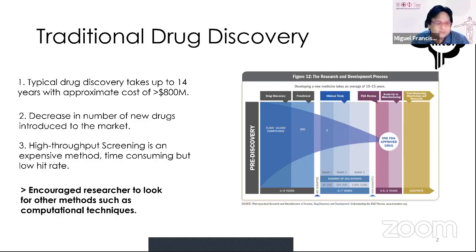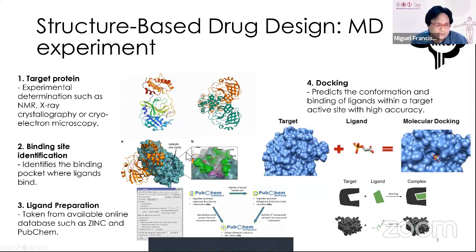So we want to use other computational tools. After traditional drug discovery, we have structure-based drug discovery, which is what Professor Gonzalez is specializing in. In fact, this work is a collaboration with him, and we essentially got a lot of our data from him.